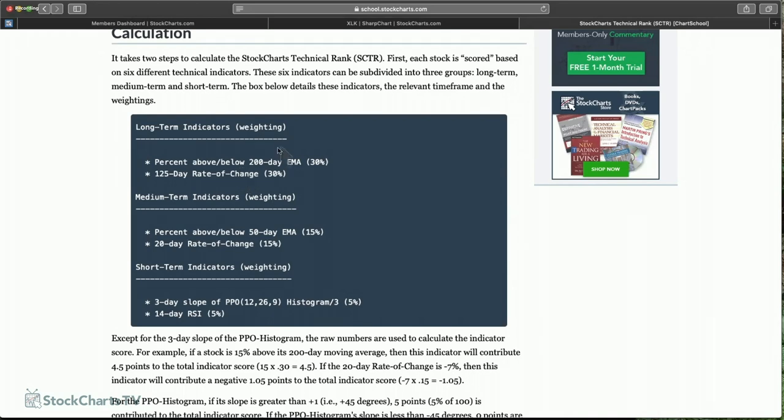And that is, you can see the weighting and what is used to determine it. The weighting I like here because it really puts all of it on the intermediate and long term. And I'm more of an intermediate trader. So 60% is long-term weighted and 30% is intermediate-term weighted. So 90% of this calculation is intermediate to long term. Your short term is only 10%. And you can see all the different things that we use to calculate it.